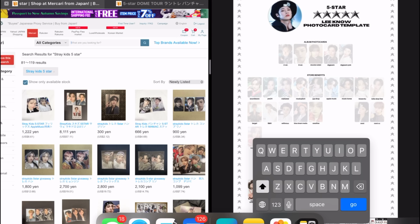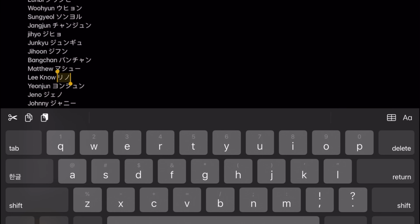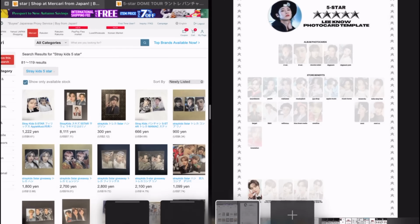This is what happens when you collect two members of a group, because I'm constantly curious about what the other member looks like before I buy something. That is my schoolwork. That's not what we're doing right now.